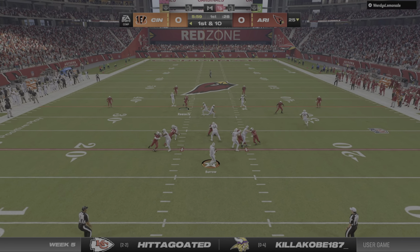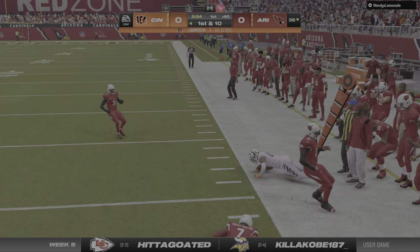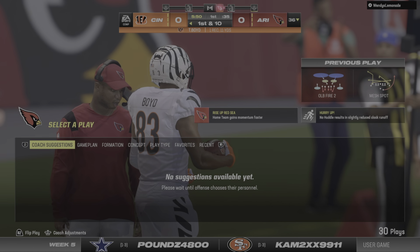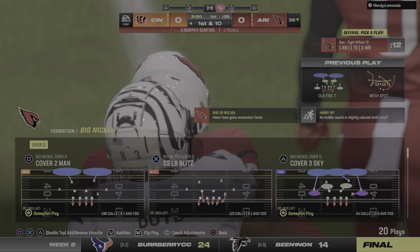Here's Burrow to throw right away. And the catch made. It's Tyler Boyd. And he's taken down but able to slip across the 35. That's a pickup of 11 and a first down on their first offensive play.